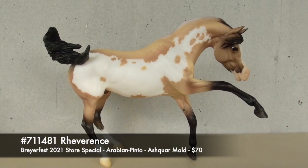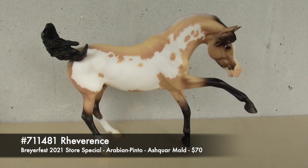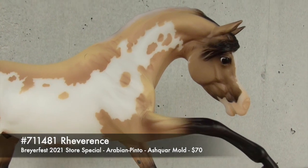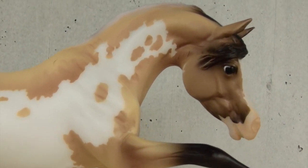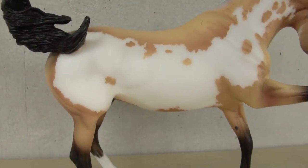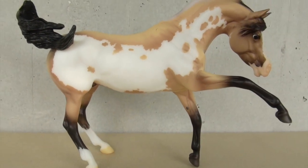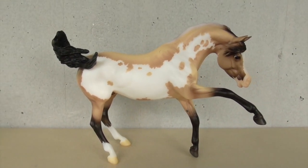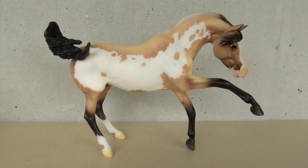Then we have a beautiful half Arabian. After I already own Thunder, the Denver Broncos mascot, on the Esquire mold, I've got my second horse on this mold, and that's Rheverence, another store special of this year's Breyerfest. Beautiful half Arabian.